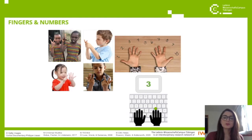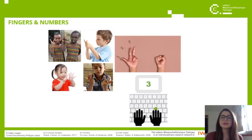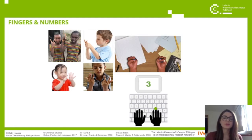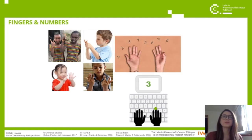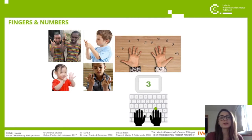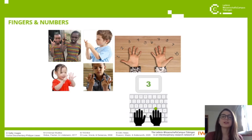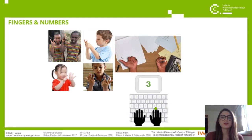Numbers were also shown to be associated with specific fingers, and people are faster to identify, for example, Arabic digits through a key press when they do so with the finger that they use to count to that specific number. So taken together, there's a lot of evidence on the association of fingers and numbers.